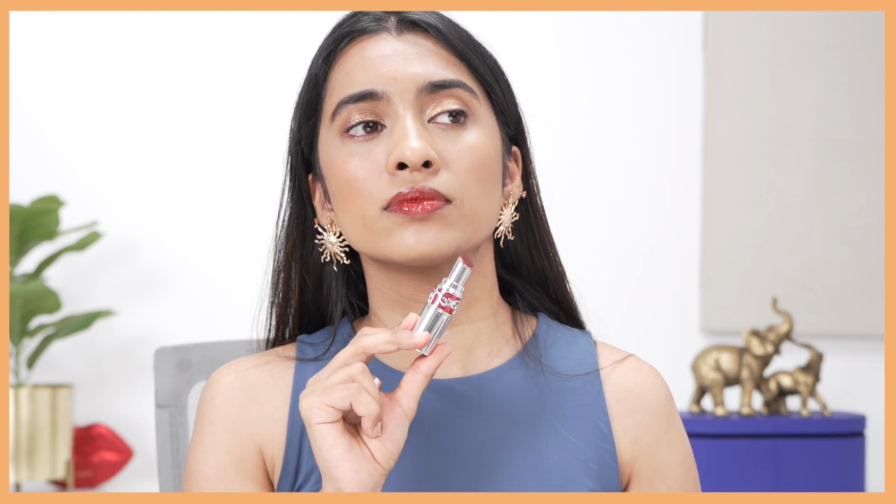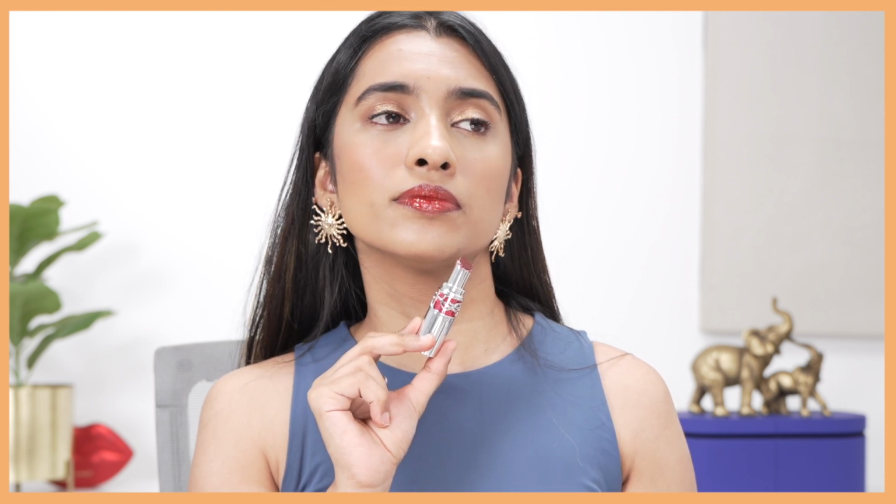I prefer the affordable ones like the Swiss Beauty shine lipstick that I tried out of late. That was so good. It didn't emphasize any dry patches, didn't settle onto the lines of my lips. This one is just a pricey, very pigmented lip balm in my opinion, and I don't recommend this, okay, because it's pricey.